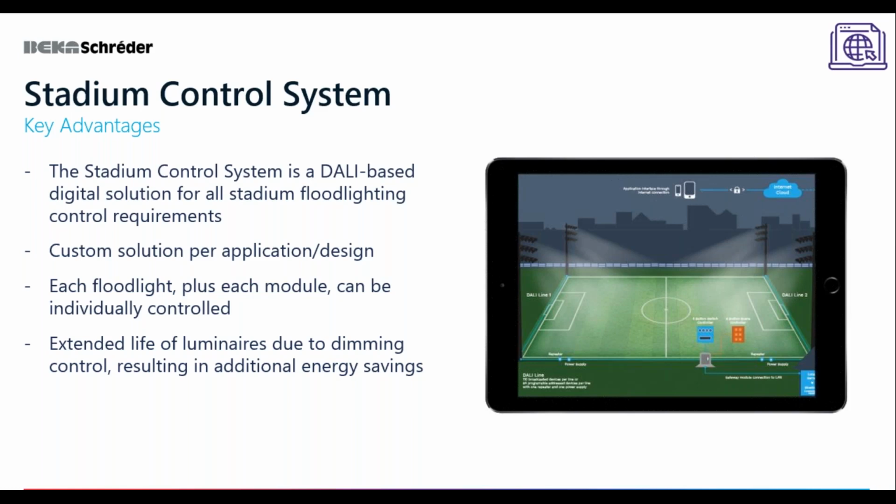This gives us the control of dimming each floodlight module. We can then program to the customer requirement for specific light levels. By doing so, we can extend not only the life of the luminaire, which also results in an additional energy saving.